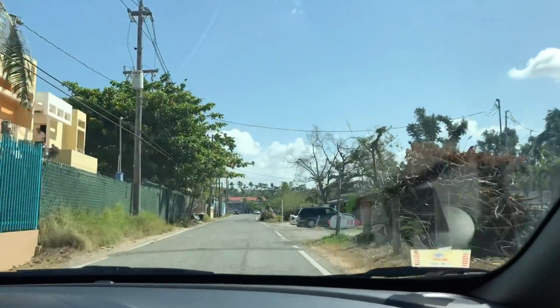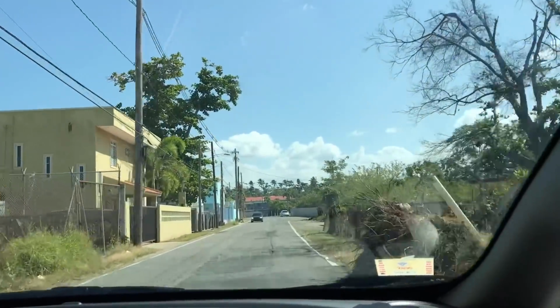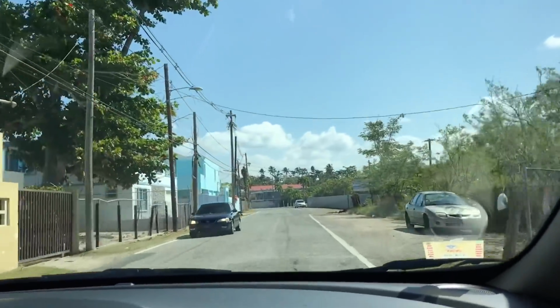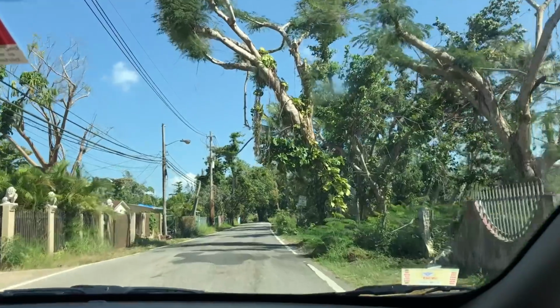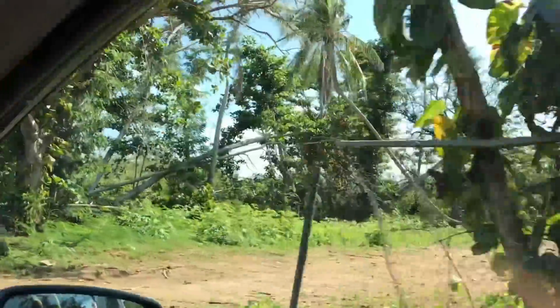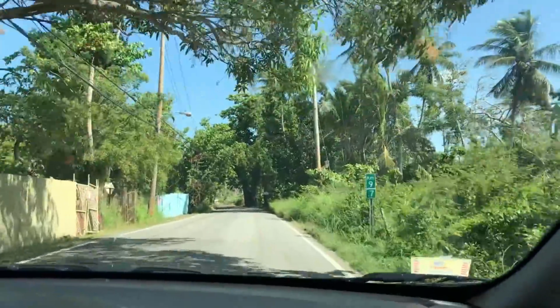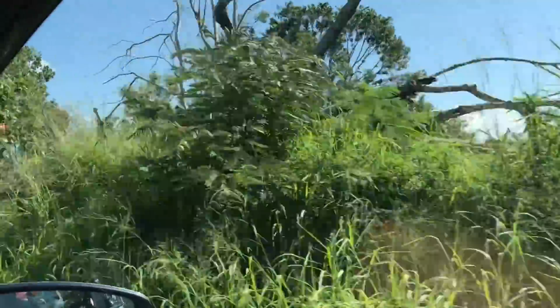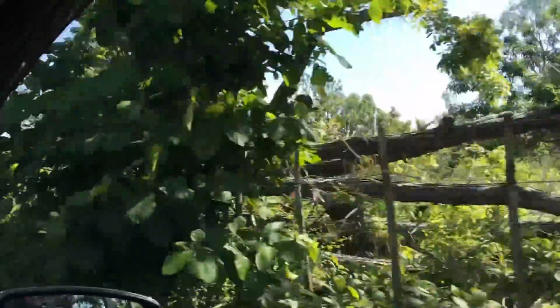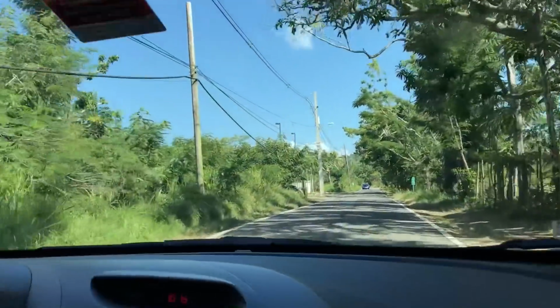But on the flip side, I'm not sure what was damaged before and what was just from the hurricane. You see some houses that look perfect and other houses that are completely destroyed. Simon and I are noticing there's trees down everywhere. The more we look, the more we realize it must have been pretty scary here. Yeah, there's just trees down everywhere, so I imagine this road was probably impassable.